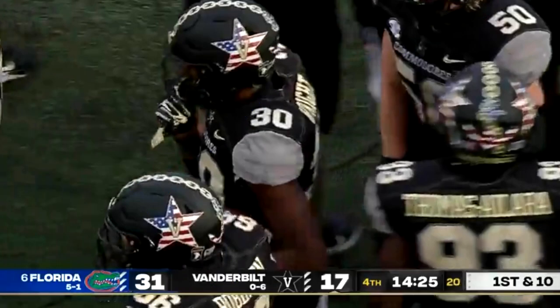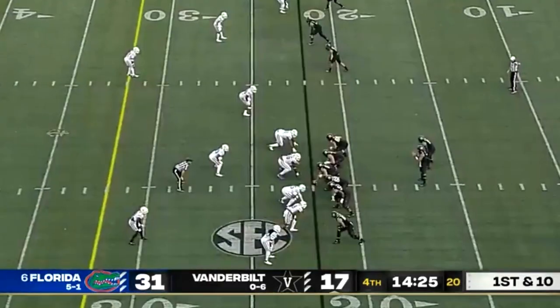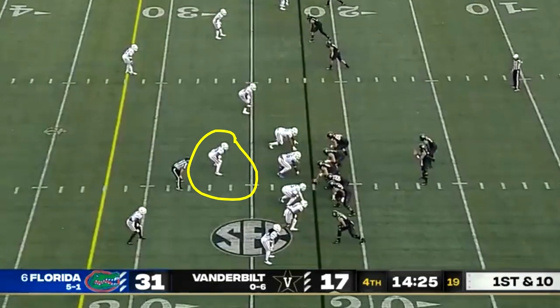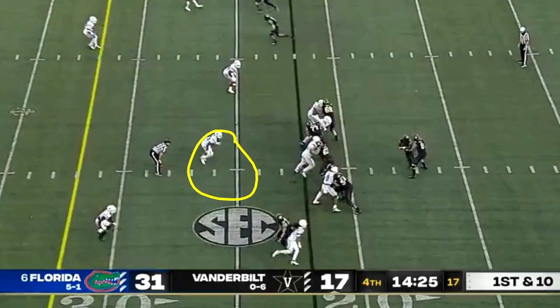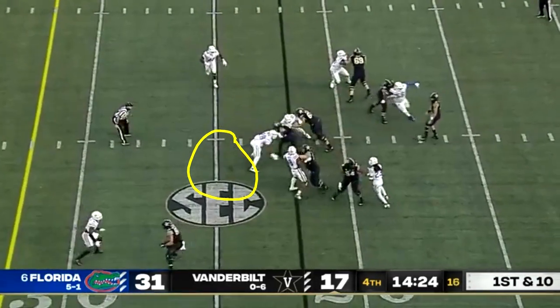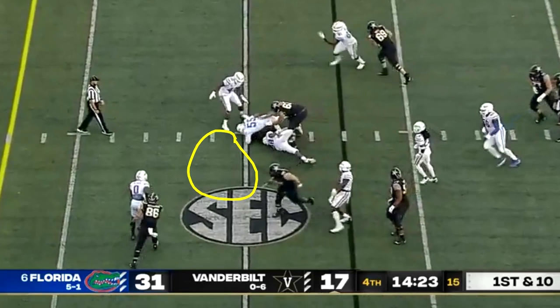Florida up 31-17. It's the fourth quarter. And the star of our film session last time, a guy who showed tremendous upside in the game against Arkansas, is going to get a lot of love on the podcast and this film review. Why? Because he flashes on film. Take a look here from the mic position. Handoff, makes the read, fills the gap, sticks down.